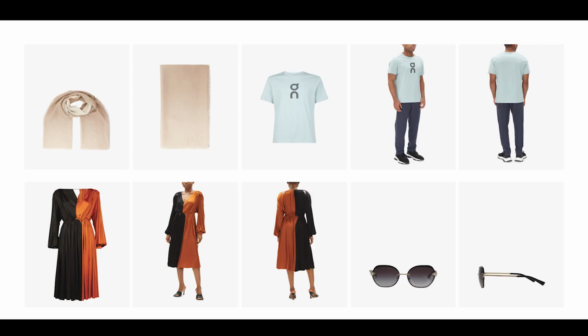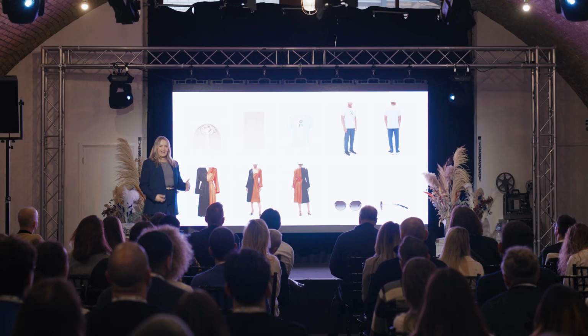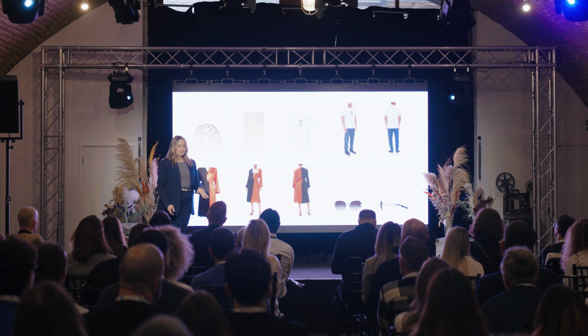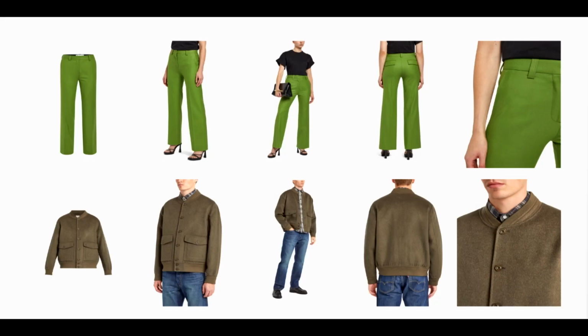This is the type of imagery we were working with at the time. I felt like it was a bit flat, functional, and lacked that inspiration for our customer. We only had 1 to 3 pictures per product, so I felt like we needed a total refresh. We now shoot up to 5 images per product, including detail shots, which we never did before.